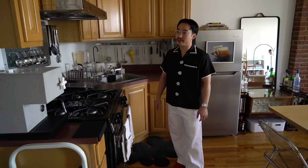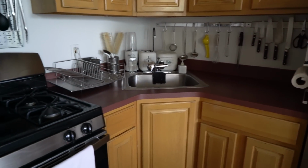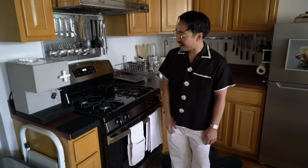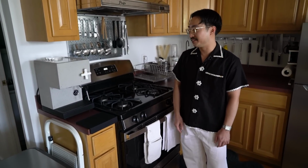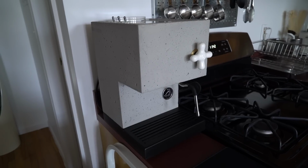I do cook more than I used to ever since COVID, but I don't have a dishwasher in this apartment, so that's the only reason why I don't cook every single day. Yes, this is an Onza espresso machine. I don't use it as much as I should, but it's really fun. I usually use it to make espressos for espresso martinis.